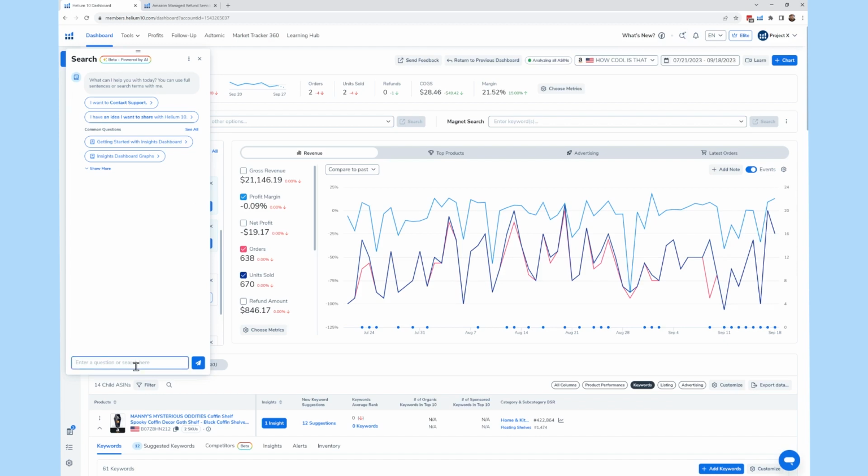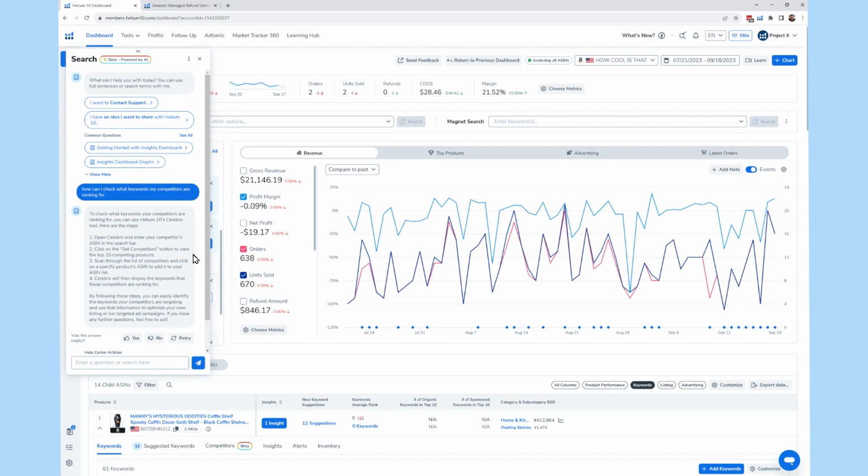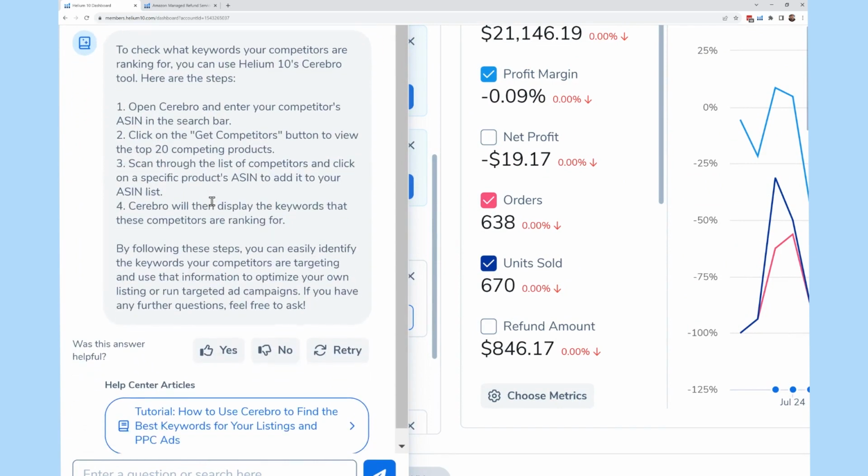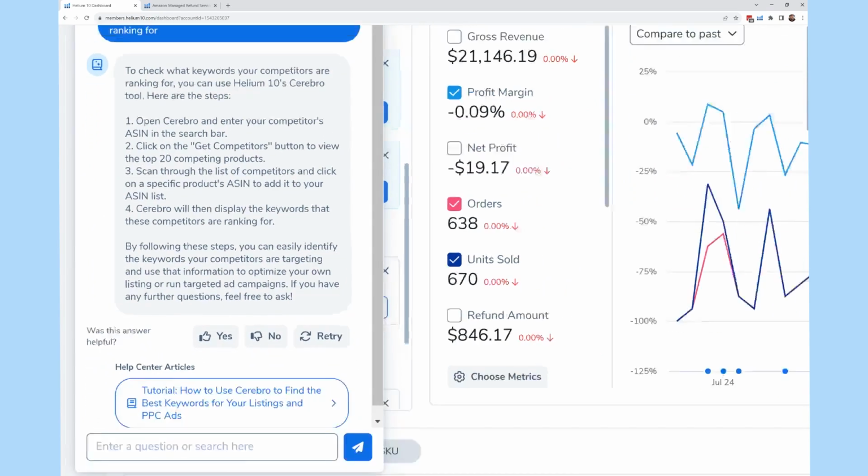I'm going to say, how can I check what keywords my competitors are ranking for? Let's see if that even works, right? And if I do that, what's going to come up? Let's see. Watch this fail on me just because AI doesn't like me because I always badmouth AI. Oh no, there it is right there. Look at that. To check what keywords your competitors are ranking for, use Helium 10 Cerebro. Here are the steps. So, guys, this is pretty cool.